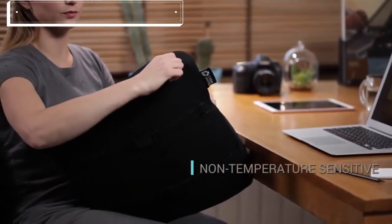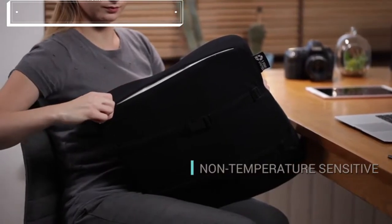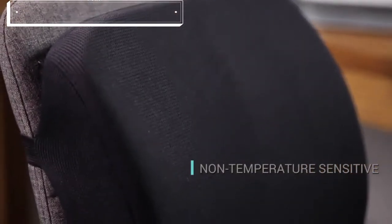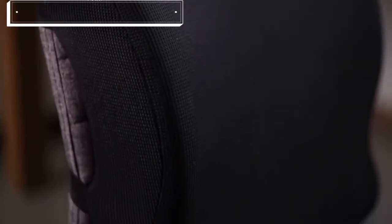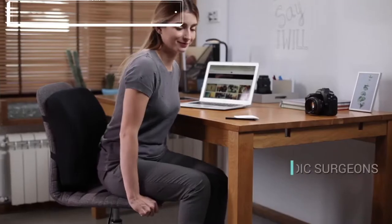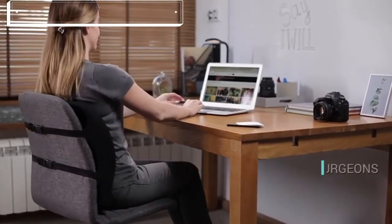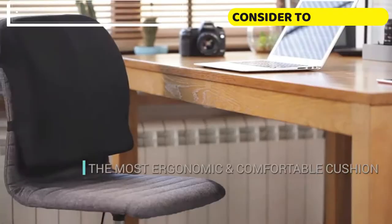The removable black mesh cover provides great air circulation and allows you to sit without feeling hot or sweaty. The pad perfectly fits any interior and makes your workplace more comfortable and attractive to work in. This back cushion is a significant investment in my health. And now I'm always ready for another full day.